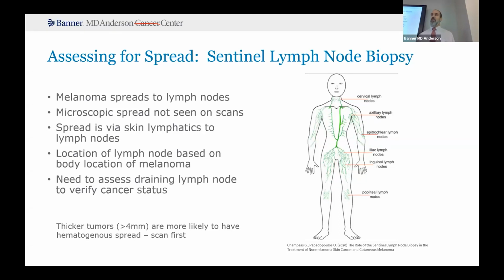A lot of people will come to me and say, well, I've got a 1.5 millimeter melanoma. I want you to scan me to make sure it's no place else. No, that's not really the right thing to do, because when melanoma spreads, it typically spreads microscopically. We're looking for microscopic disease that's not seen on a scan. It's seen in the lymph node, and that's why I would take the lymph node out to see if there's cancer in it. We're not going to see it on a scan, and I don't need to give my patients the added radiation from CT scans if we know they have localized disease.